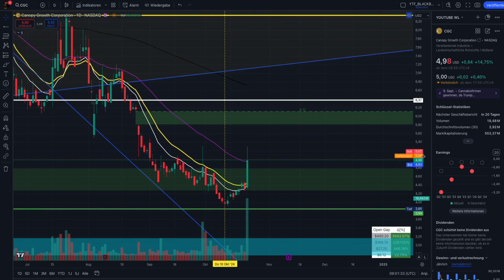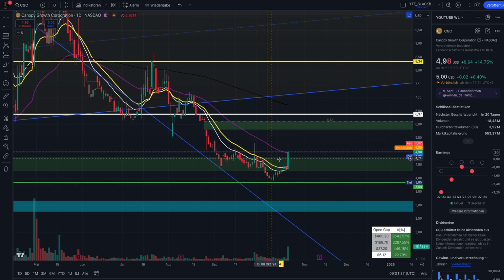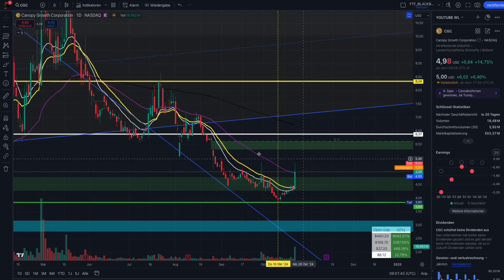And yeah, we are here at the make it or break it price level. In my opinion, it still looks good here in favor of a squeeze. However, we now have to conquer this purple EMA line here. This purple EMA line is usually a strong resistance for many stocks. Canopy Growth does not have that much of a problem conquering this line here. We can see we have some pumps over this purple EMA line, but they are not lasting long.